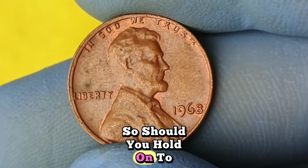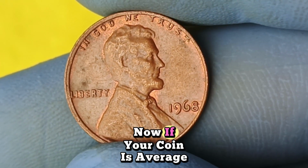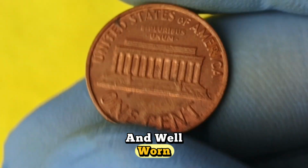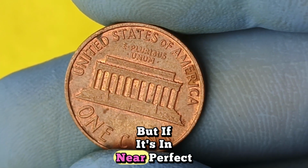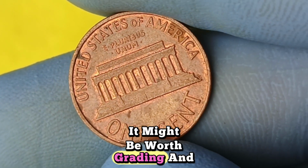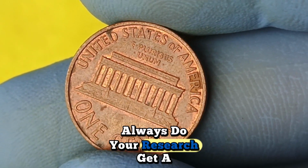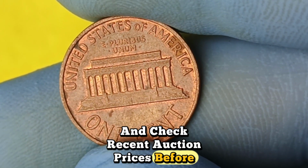So should you hold on to your 1968 penny, or try to sell it now? If your coin is average and well-worn, it's probably best kept as a historical piece. But if it's in near-perfect condition, or if it has a known error, it might be worth grading and selling. Always do your research, get a second opinion, and check recent auction prices before listing.